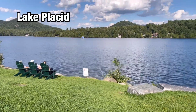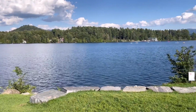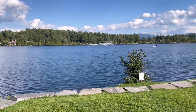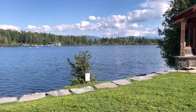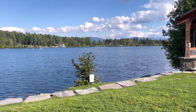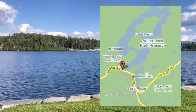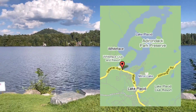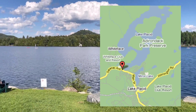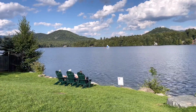That afternoon, we went to Lake Placid area. The downtown area is called Lake Placid, and the 8-shaped lake in the downtown area is called Mirror Lake. There's also a bigger lake just outside the downtown area, and it's called Lake Placid. But the lake in the downtown area is Mirror Lake. I know it's confusing.